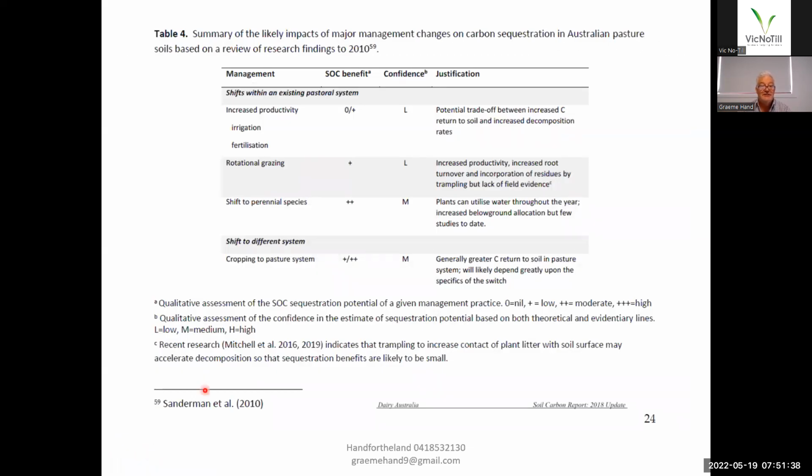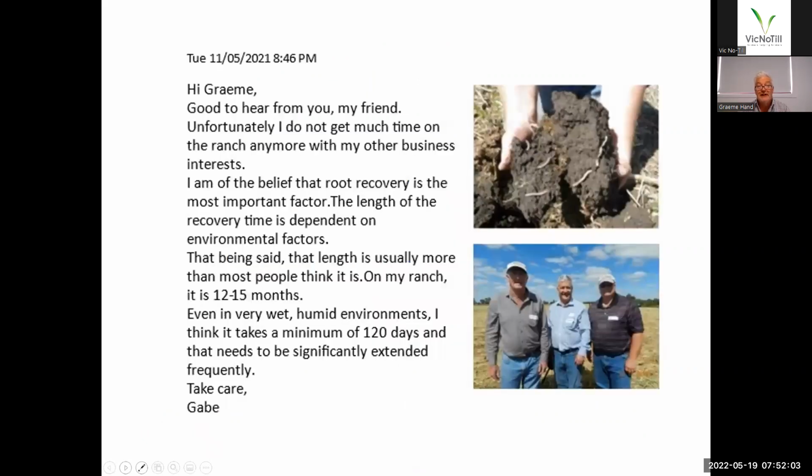So this change from cropping to pasture usually has a good soil carbon benefit and moderate confidence in that it usually works. This is out of the Dairy Australia 2018 report, but others will have that this is higher, maybe a high confidence. But it tends to be one of the strongest, that cropping to pasture systems.